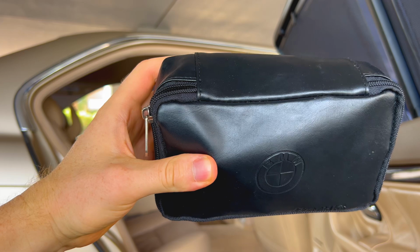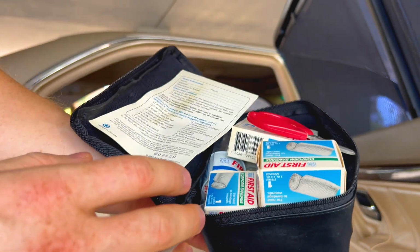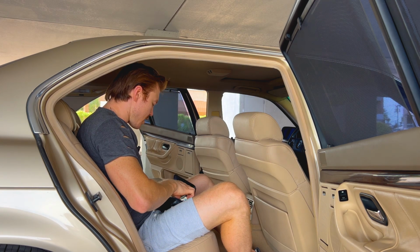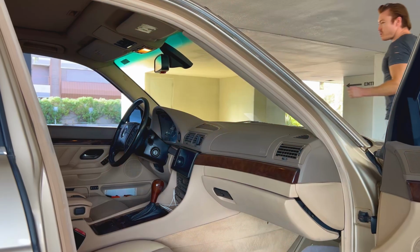That's pretty cool. Probably was never used since this car was bought, but it is fascinating to see all the amenities and necessities they put into these first aid kits. I'm not sure if new cars still have them. I don't think so. I'm not really interested in new cars, but this is pretty nifty. Now let's move up front.